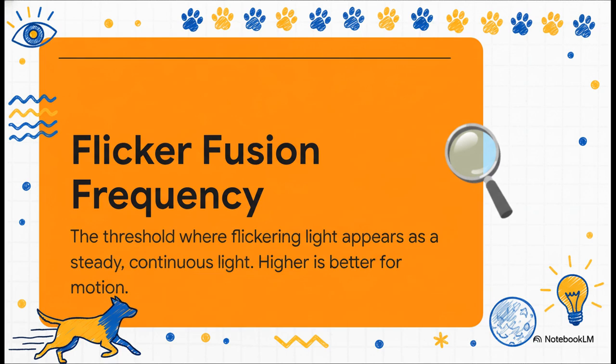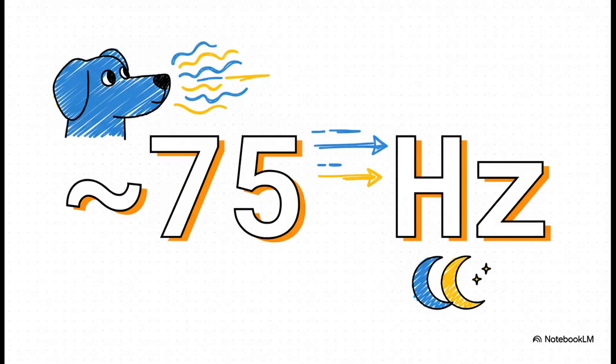Now, it's a bit of a mouthful, but the idea is actually pretty simple. It's the speed at which a bunch of flashing images start to blend together into what looks like smooth, continuous motion. The higher that number is, the more individual frames you can see every second. For a dog, that number is right around 75 Hertz. That means they can process about 75 distinct images every single second before they start blurring together. It's a key part of what makes them such amazing hunters and athletes.